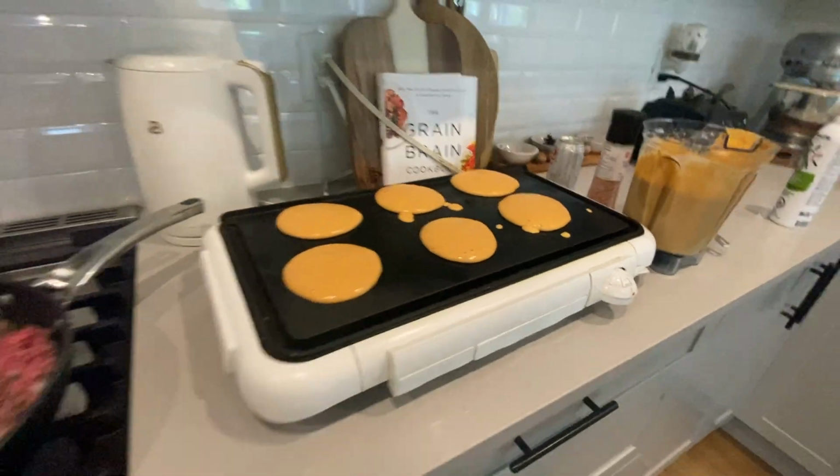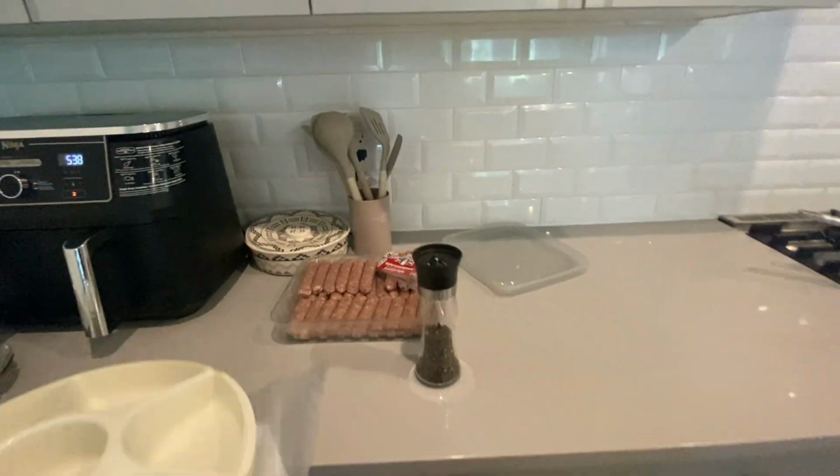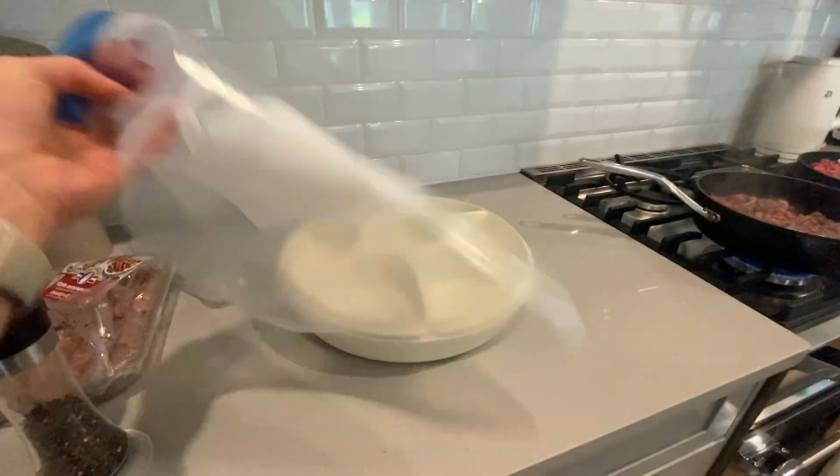The pancakes are so orange today. I'm not sure exactly why. I didn't add cinnamon because I was all out, and so I think that's why they are just not quite as dark, but they look pretty.